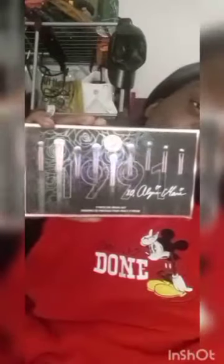I just showed you a minute ago from BH Cosmetics, the 1991 palette. Well, I went ahead and picked up the 1991 brush set. It's a 9-piece eye brush set. Look at that packaging. It's so chic. It has like the roses on the background. And it has 1991 right here. It comes with 9 brushes in the set.